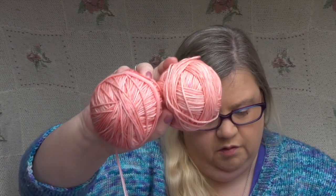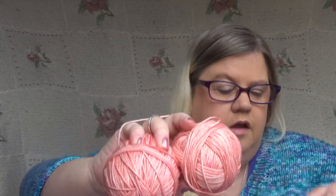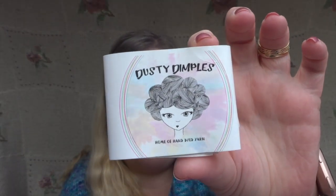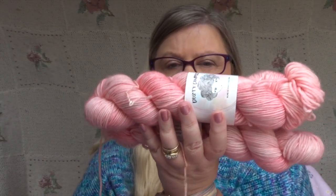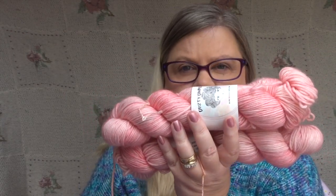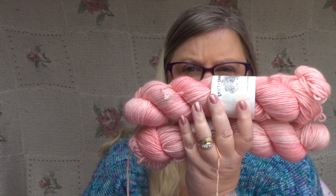I am using, this is what I've got left of these two balls, which is why I want to move on to the sleeves. And I'm using Dusty Dimples in her blush colourway at the moment. This is DK yarn. And then eventually, don't roll off of there please, I'm going to be fading into Harmony, which is that one. So I want to do at least part of the sleeves in the other two until I change over and fade into Harmony.